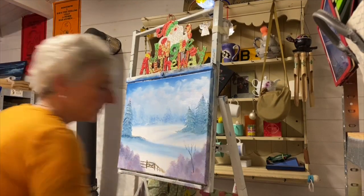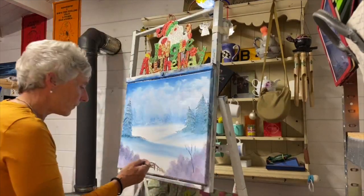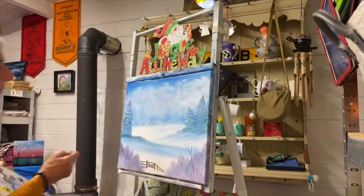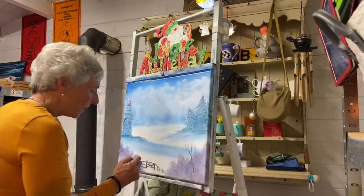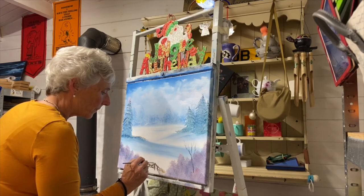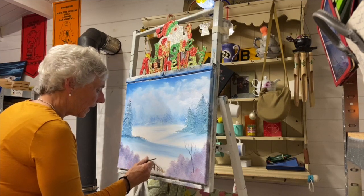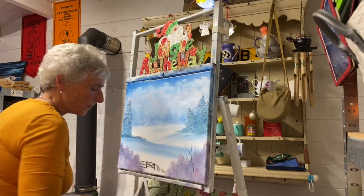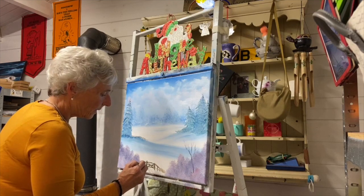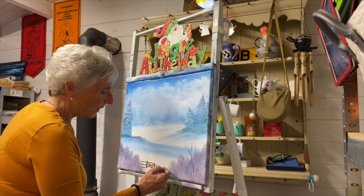Right, I need a little bit of liquid white. Put some paint on the top. Let's paint snow. Bring that down there, that over there, come down, a little bit of snow over here. I'm just using straight liquid white with this, just popping it wherever I think it might have fallen.